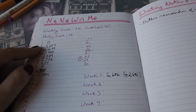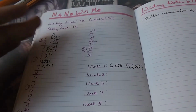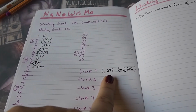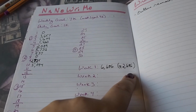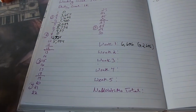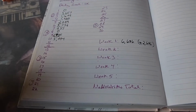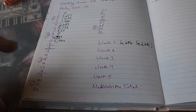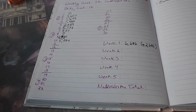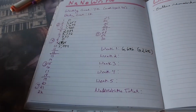And the goal for the first week was 4,000 because it was only 4 days in that bit of November. So I did 6,696, which was 2,696 over the 4,000. So I'm ahead. I'm doing good. And I'm just going to keep going until either the month is done and then I'll adjust into a new schedule, or I finish my novel, which I think I might actually get finished this month at the rate things are going.